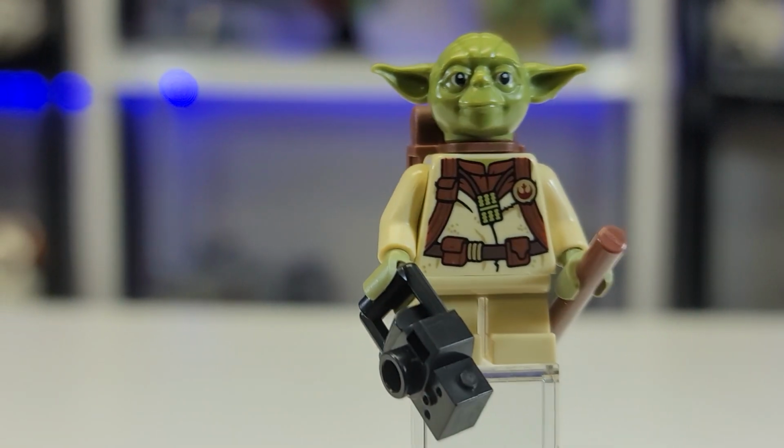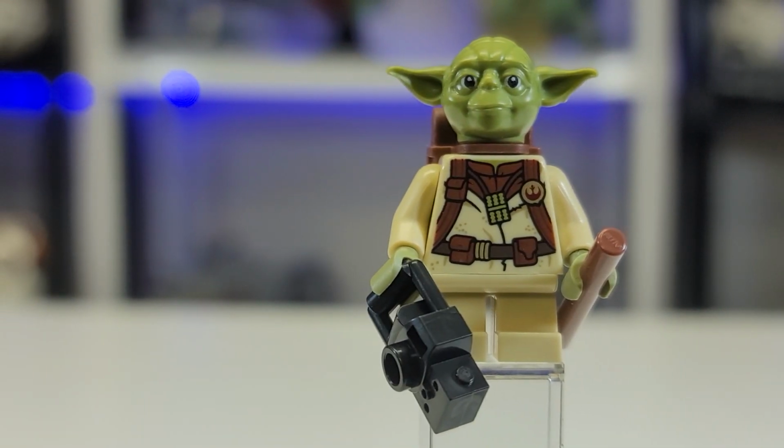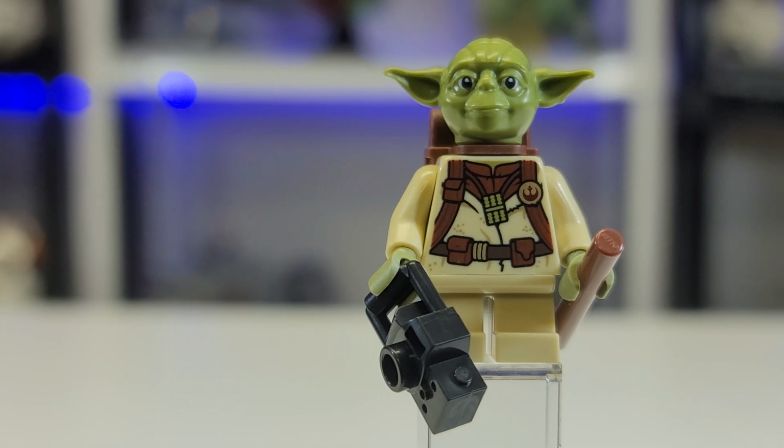I would say if it was up to me, if you're buying the set solely for the figure, I would probably buy the one with Darth Maul instead, which is still available on Amazon, as well as I believe even one with the silver TC-14 droid. That's not exclusive. This is.